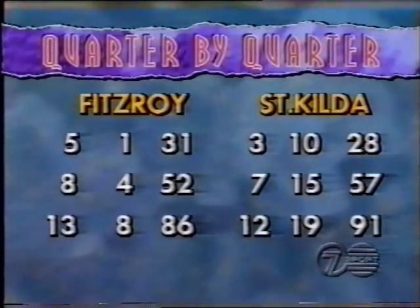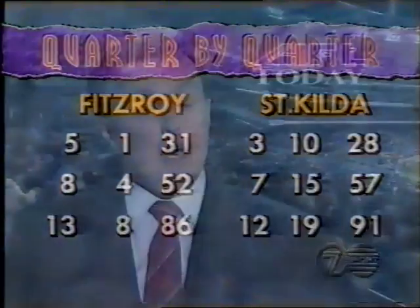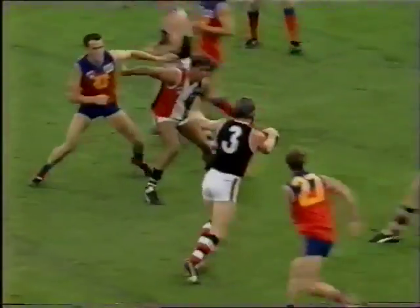What a game. The Saints leading by 5 points at the last change. And Fitzroy coming home with the breeze might have been favoured if most of the scoring hadn't been done into the wind during the game. We pick it up early in the last quarter and there's been no addition to the score. Surprised they've got the energy after this game. It's been a pulsating affair.